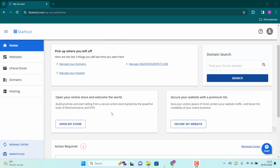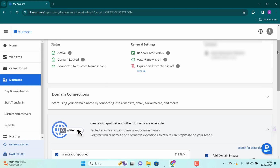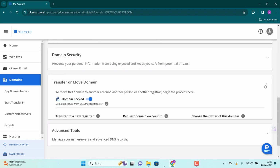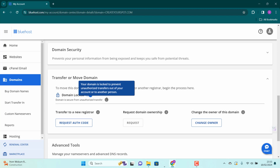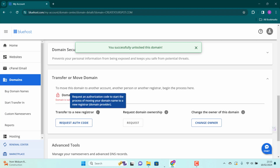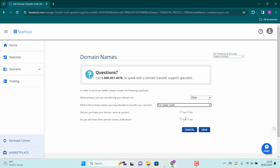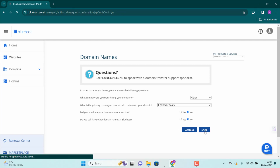Go to your Bluehost hosting dashboard and click Domains. Scroll down to the bottom of the page and expand Transfer or Move Domain. Untick Domain Locked to unlock your domain for transfers. Once completed, click Request Authorization Code. Read and agree to the warning information provided by Bluehost and click Continue Transfer. Complete short optional questionnaire and click Save.